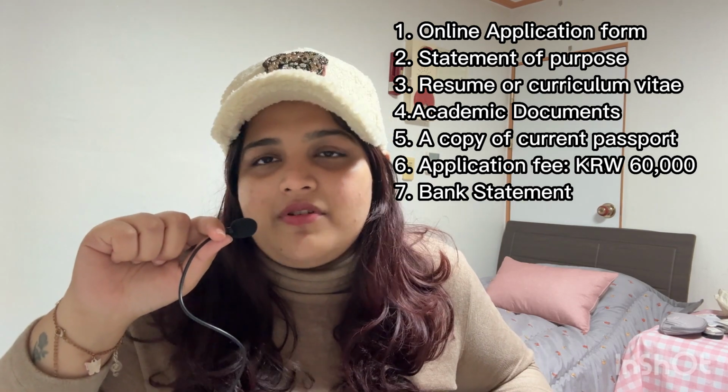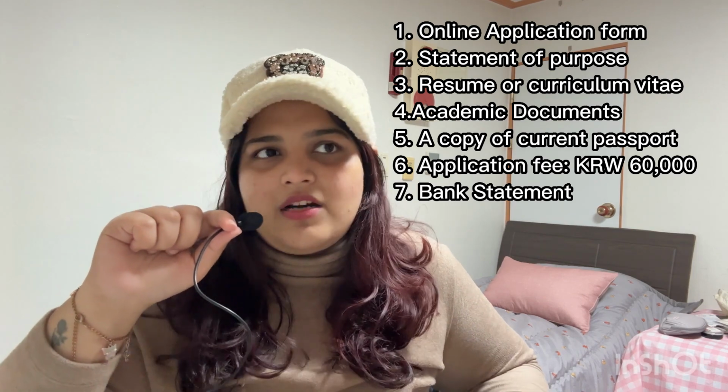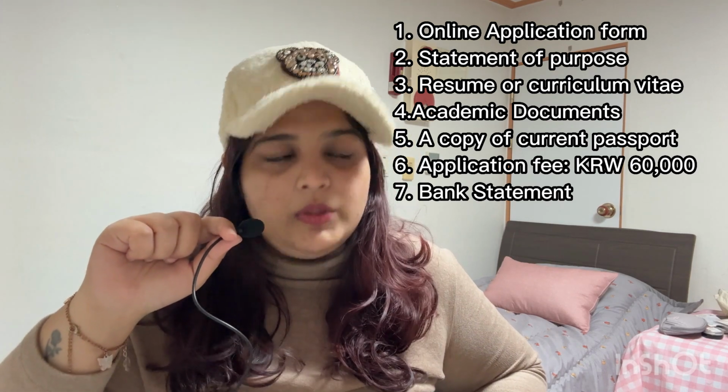There just might be a first come first serve. You don't know. There are limited classes also, and each class has only around 15 students. So apply as early as possible. And once you get the acceptance mail, you will have to start paying the fees for the course.